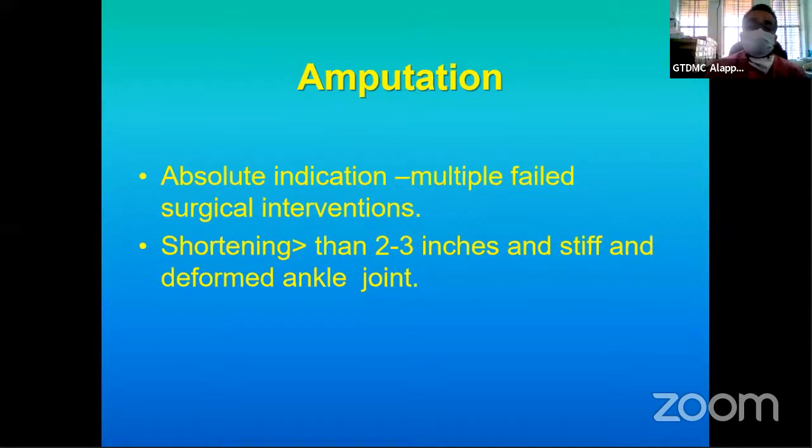So amputation is not a bad surgery, but here we may be forced to do the amputation irrespective of our will, and the absolute indication is multiple failed surgical interventions. When already 2 or 3 surgeries have been done, don't think that you can heroically heal that bone, because with each and every surgery, the surgeon will be stripping the periosteum, and remember, the most perfectly performed surgery is an insult to the injury. So you will be injuring the precious soft tissue envelope, which is already compromised here. So you are also likely to fail.